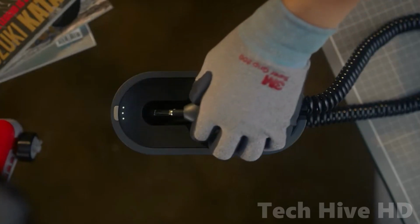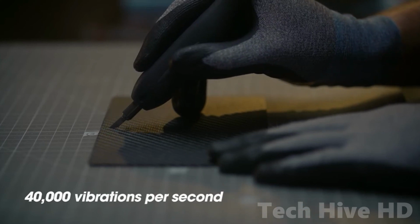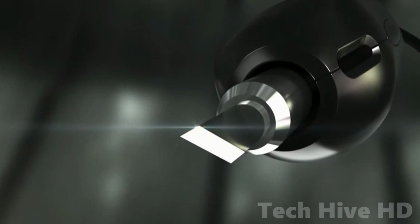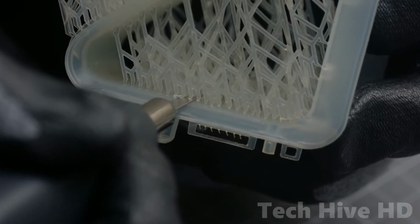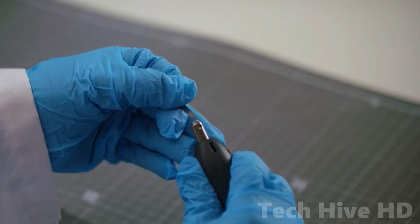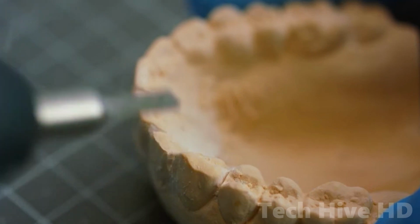Egy is lightning fast and precise, cutting objects with a whopping 40,000 ultrasonic vibrations per second. Say goodbye to rough cuts and hello to smooth, effortless slicing with the Egy. Plus, it comes with specialized blades that are designed to handle different materials with ease. The choice is yours. Take your cutting to the next level with Egy.